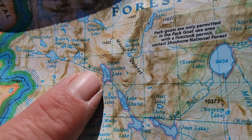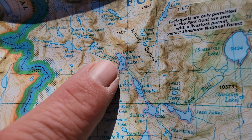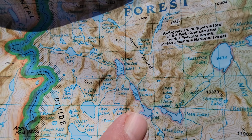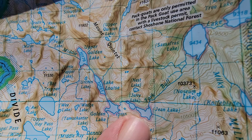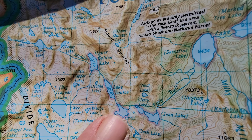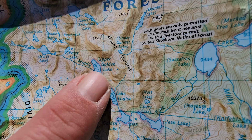This is where we're at on the map, Upper Golden Lake. And there's four lakes strung together here by a distance of about 3 miles. So that's what we're going to do today. We're going to go explore these four lakes, see what kind of trouble we can get into.